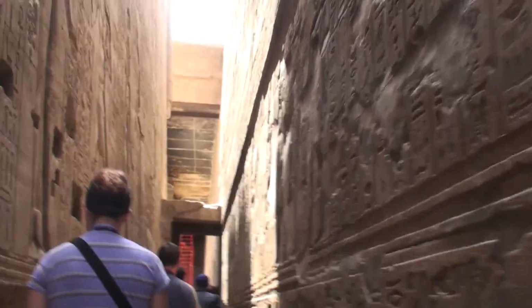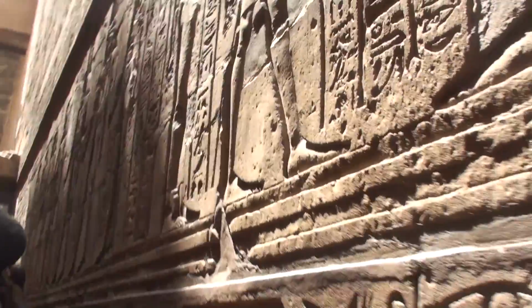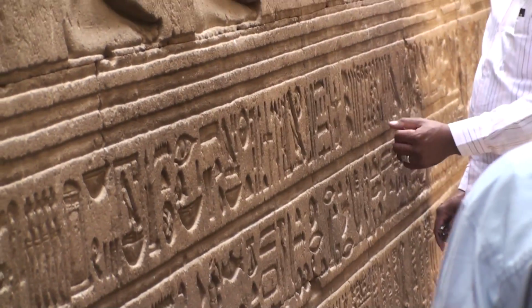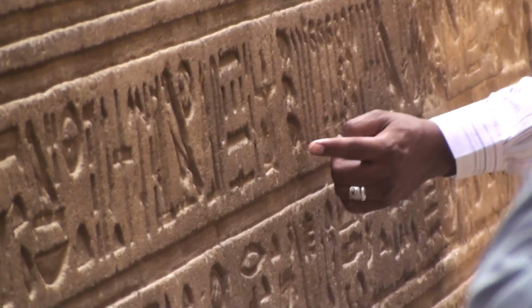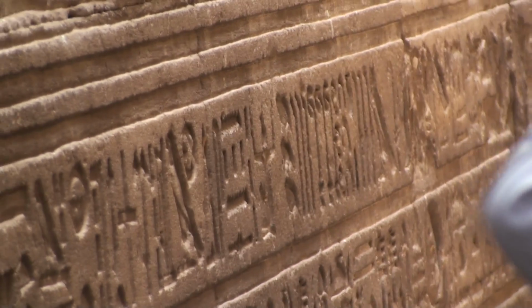Number 10. 100, 1,000, 10,000, 100,000, and this is million. Take your shots for those numbers. It's a very important carving here. Those are the numbers of the ancient Egyptian people.